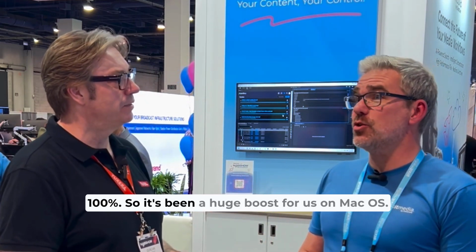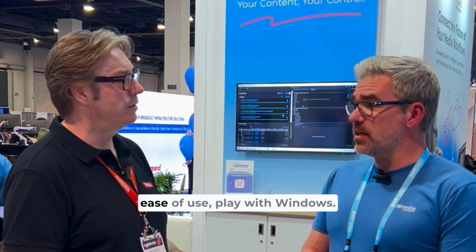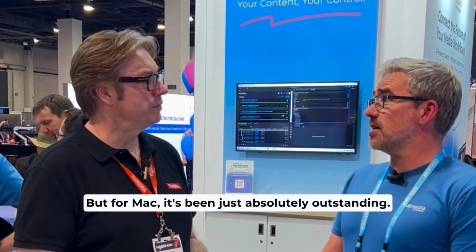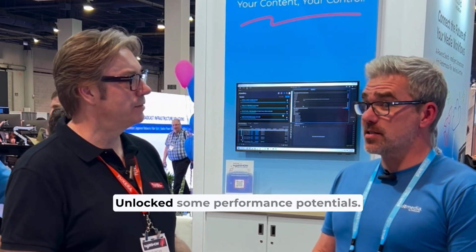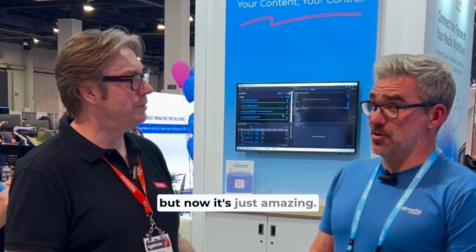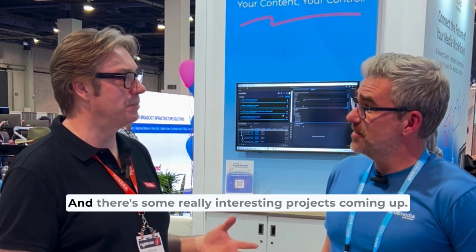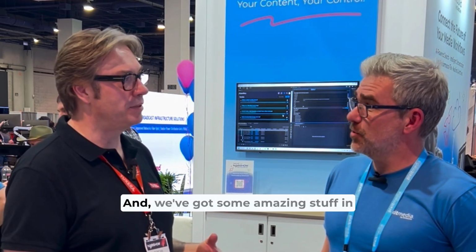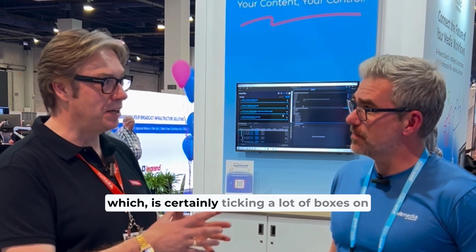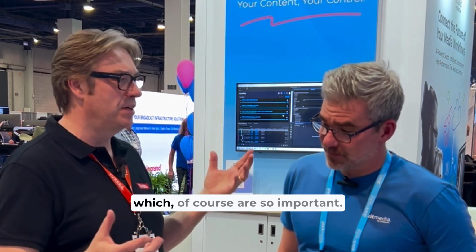100%. So it's been a huge boost for us on Mac OS, and there's been a little bit of ease of use play with Windows, but for Mac it's been just absolutely outstanding. It's really unlocked some performance potential that was pretty good before, but now it's just amazing. Oh, that's great. It's really good to hear. It's been a pleasure working with you guys, and there are some really interesting projects coming up, and we've got some amazing stuff on the roadmap, which we talked about yesterday, which is certainly ticking a lot of boxes on further enhancements and security and things, which of course is important.